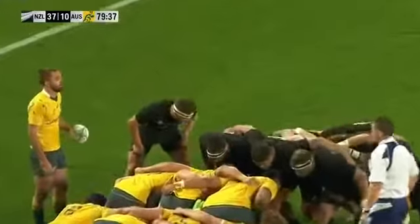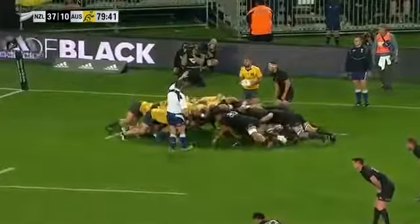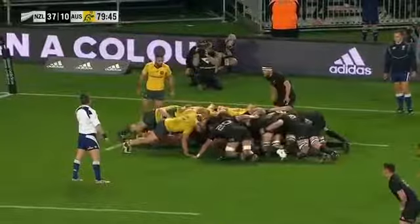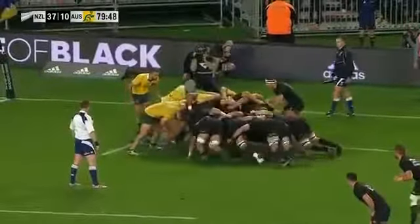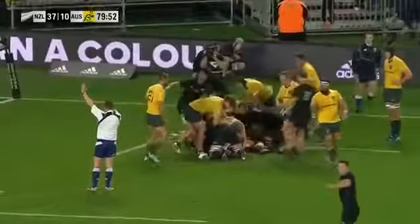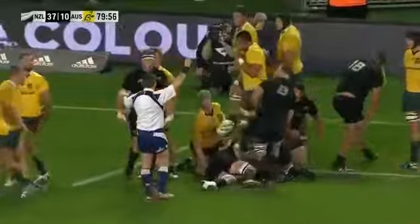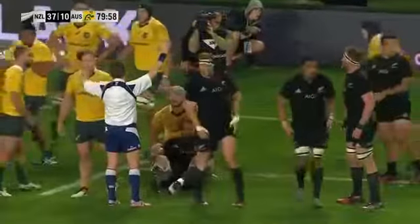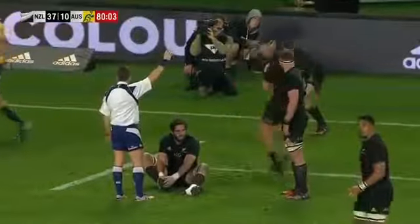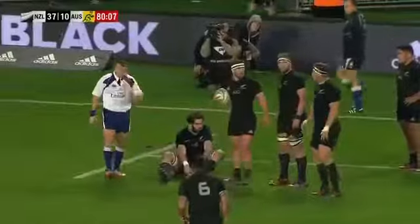Crouch. Bind. Set. Again, pressure on the Wallaby scrum and it's folded. And the All Blacks have... Oh, no, they haven't. They went on the angle. That's the ruling. My mistake, pointing the wrong way. Wallabies driven off and down. Oh, no, my mistake, he's the wrong arm. Sorry, turned it the other way. So it's a penalty to the All Blacks.